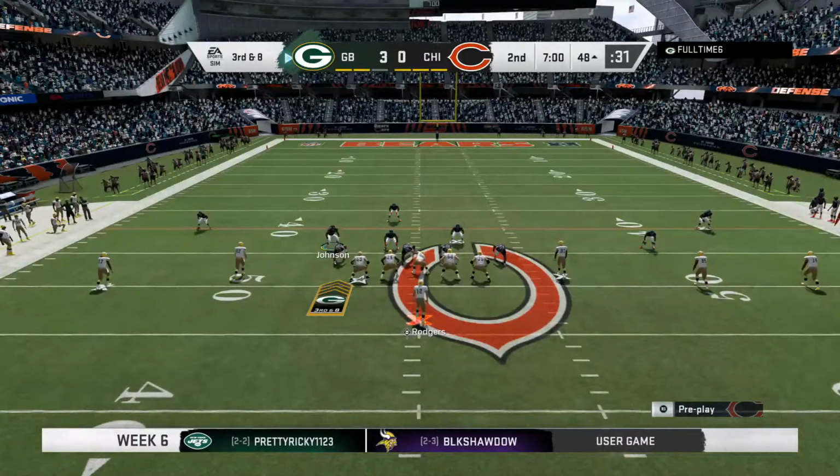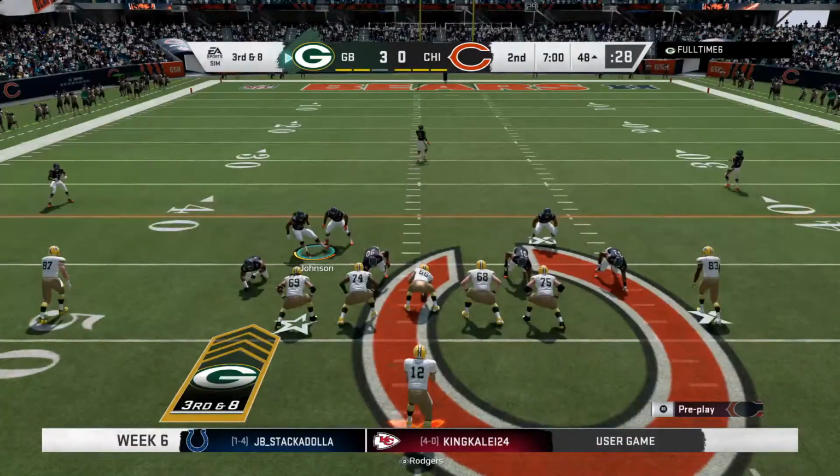Chad 300. Chad 300. 59. Mike is 59. Mike is 59. Check.